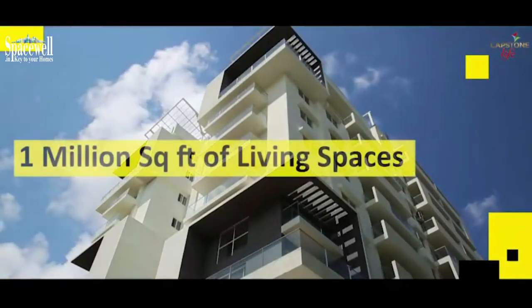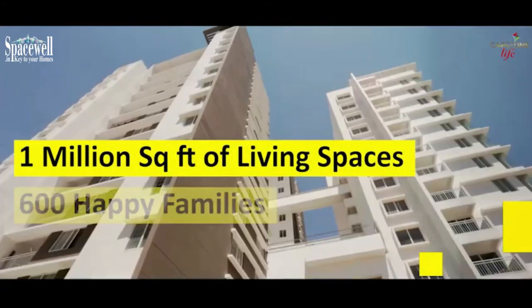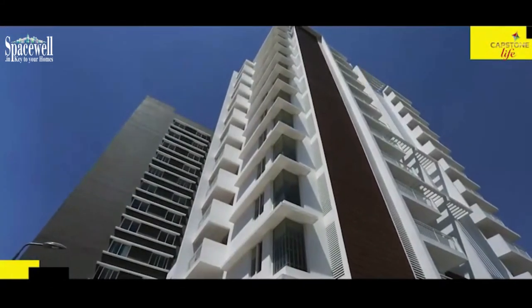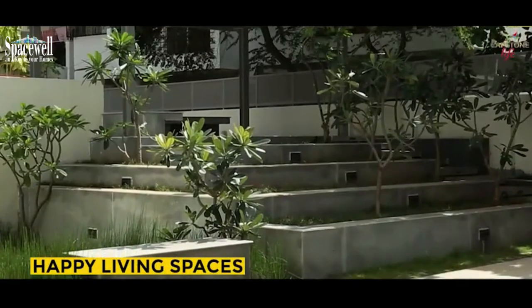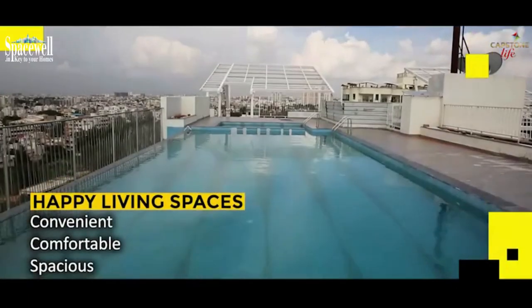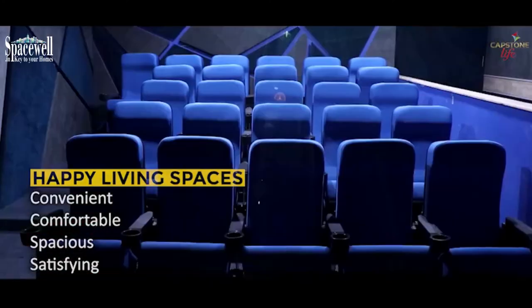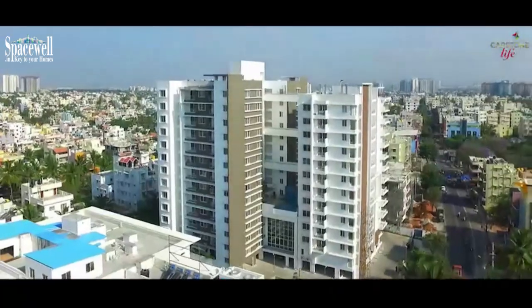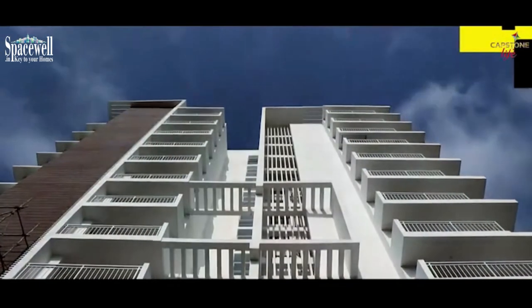With over 1 million square feet of living spaces and over 600 happy families occupied and living pleasurably, Capstone Life strives relentlessly to provide happy living spaces that are convenient, comfortable, spacious and satisfying in every opportunity. Come, be part of this family of opulent and bespoke living at Flowing Tree by Capstone Life.